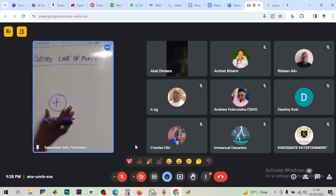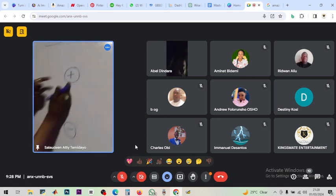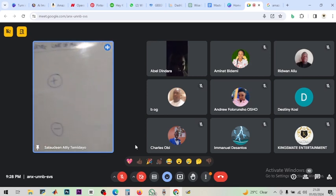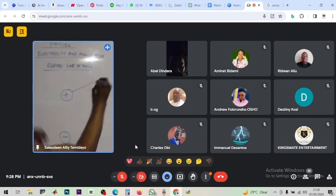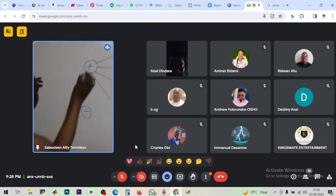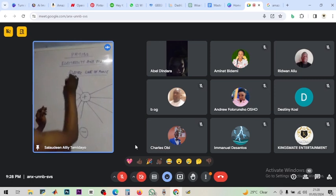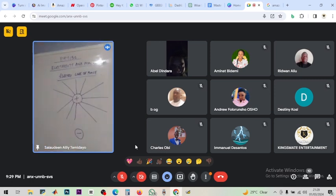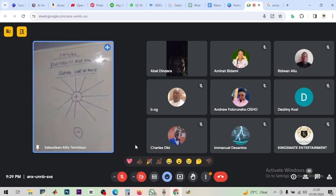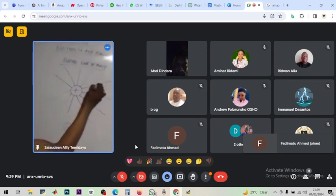This is a positive charge, right? This is a negative charge. The concept we want is very, very simple. This is the way electrons go out of a positively charged body. Because it is positively charged, electrons are going out of it. Who's going to tell me, am I right with what I'm going to do now or wrong?